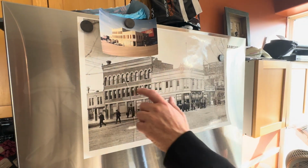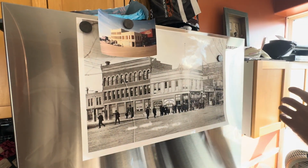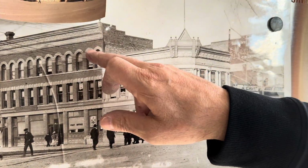This entire building, even this is like my deck here now. Yeah, I hand chipped this. Took me 3 weeks to hand chip all this off.